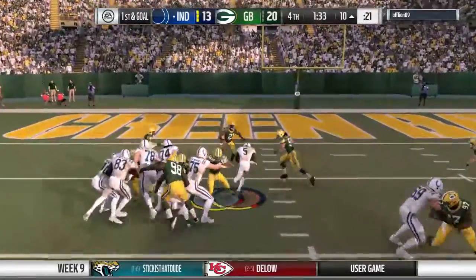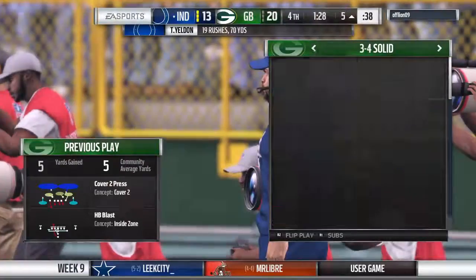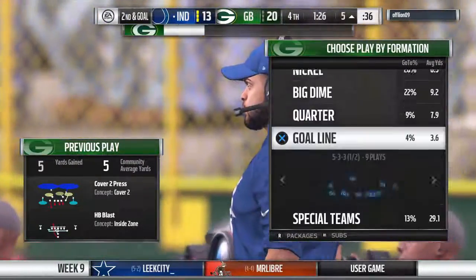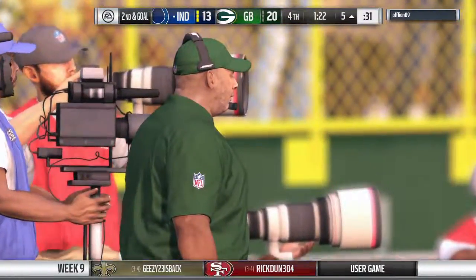They'll try to run for it with Yeldon. And he's going to fight his way forward here for a modest gain. 5 yards, a good run there, and now 2nd and goal. So that run gets him about halfway home. Yes, now 2nd and goal.